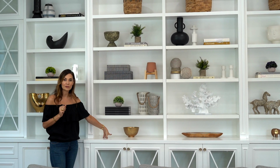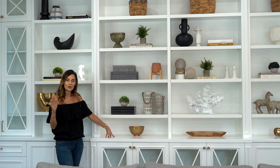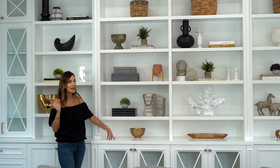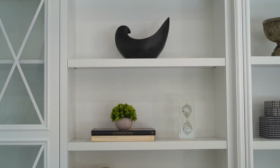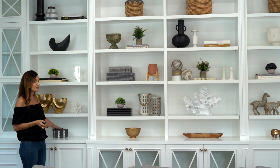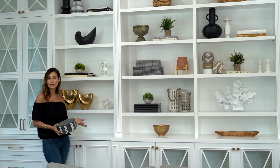Now, don't be afraid to have one item in your bookshelf. It doesn't mean you have to clutter. Don't over-accessorize. That is key and critical to this design. Some of them are more cluttered than others, and you'll see some of them have nothing in them. In fact, I was even debating putting nothing in one of them, and you can do that.